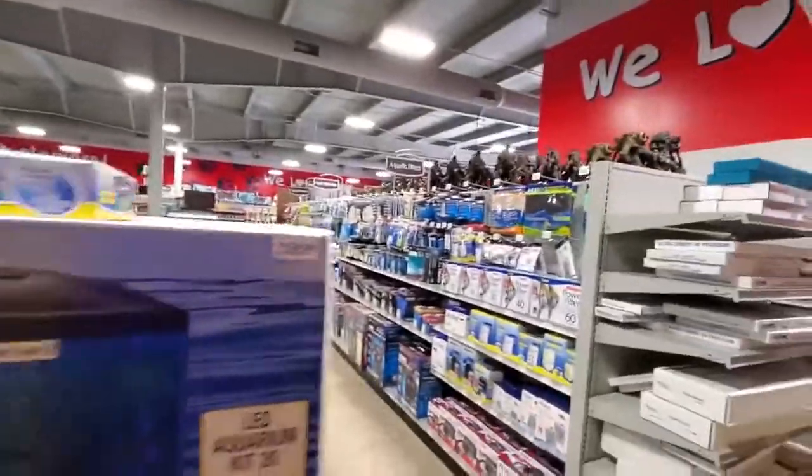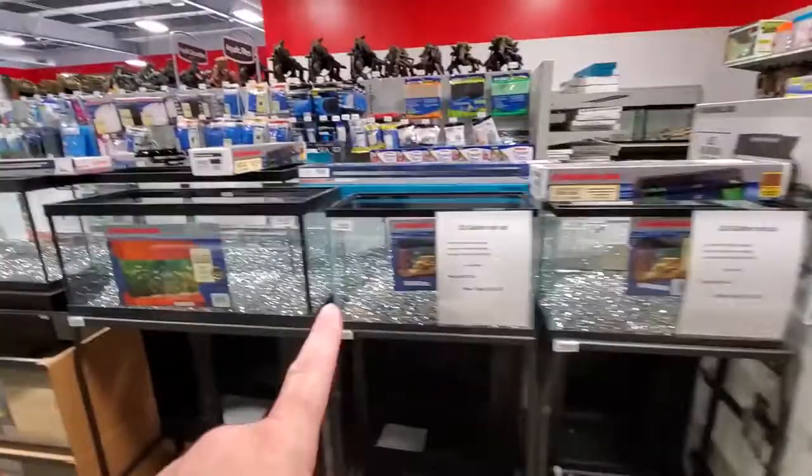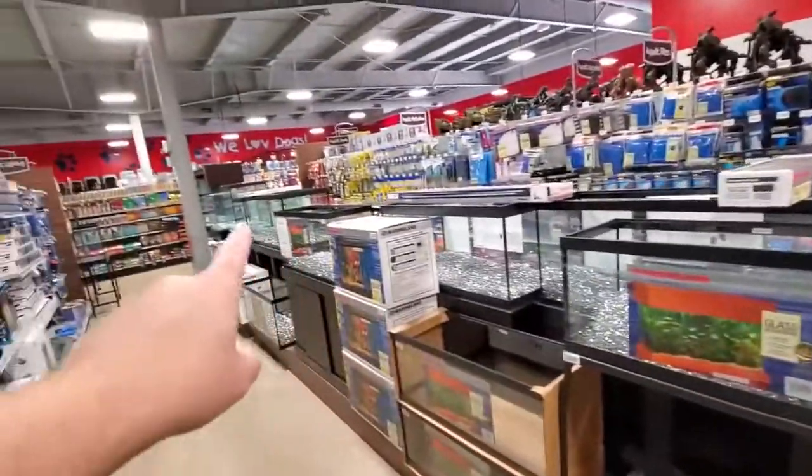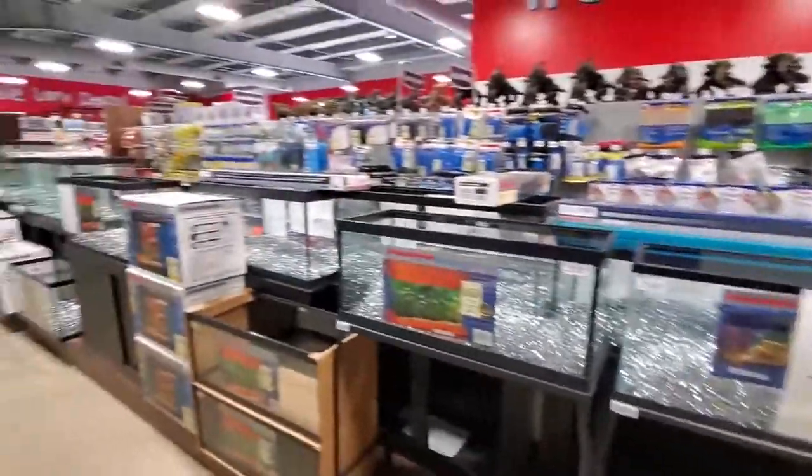We love reptiles. We love small animals. Ooh, there's a pup out there. Look, I love their displays here. How they set these aquariums up, and they have the silver grass in them. That is really a good touch. That is really cool.